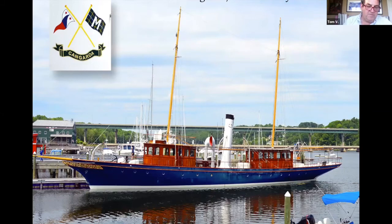Our next story concerns the Cangarda, a steel-hulled 138-foot Victorian-era luxury steam yacht, really one of the last of her kind in the world. She certainly looks like a dreamboat, but she's had her share of nightmares and misfortune. In fact, I entitled my chapter on her, The Curse of the Cangarda.